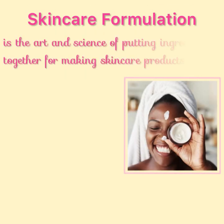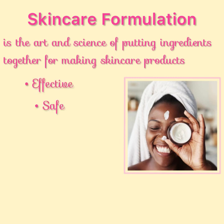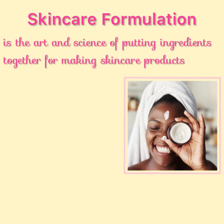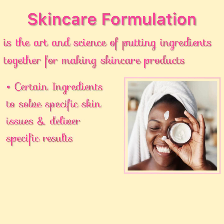Skincare formulation is the art and science of putting ingredients together to make skincare products. It enables you to design a product that is effective, safe, and delivers appropriate and relevant results for a specified skin type. Skincare formulations concentrate on using certain ingredients that can help solve a specific skin issue and deliver particular results.